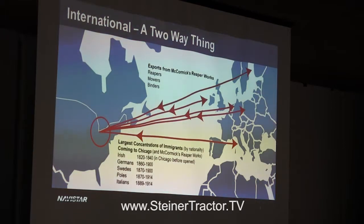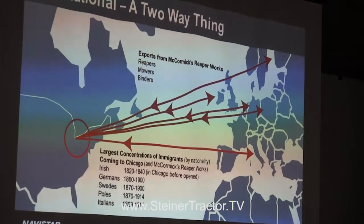This chart depicts not only that those machines traveled all over the world because of the demand for the reaper, but also that we employed immigrants from Europe who came in. You can see the groups of immigrants here: the Irish in the first period from 1820 to 1840, the Germans in 1860 to 1900, Swedes from 1870 to 1900, the Poles and Italians and so on. These groups assimilated into the IH and the American culture, and really became part of the Industrial Revolution and all the other industrial explosions that occurred in America. So this is a really nice graphic that shows the movement of machines and people. That's what a world economy is all about.